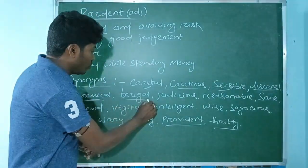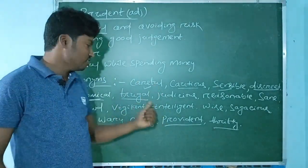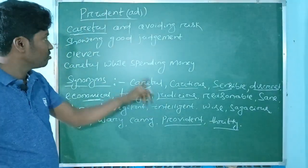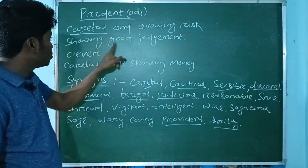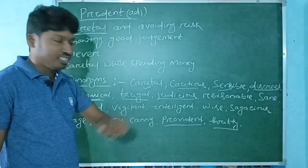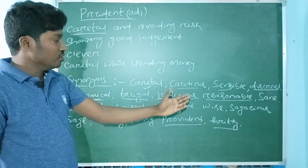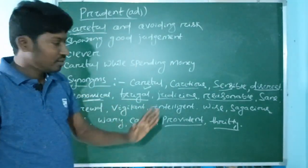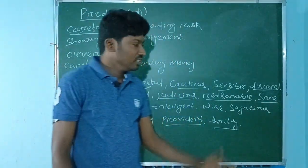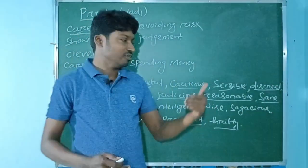Then frugal. Frugal means one who avoids waste. Then judicious. We have discussed earlier about judicious, that is showing good judgment. One who acts with good judgment is called judicious. The next word is reasonable. This is also a synonym of prudent. Now let's look at the new word sane. What is the meaning of sane? Sane means a person who has sound mentality.